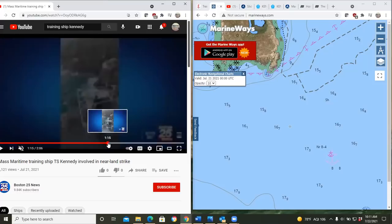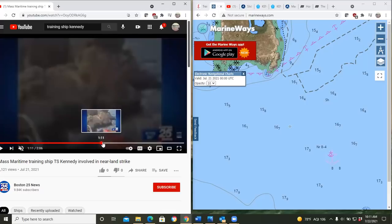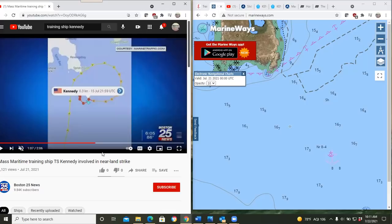But one of the things we do know is that she seemed to be heading right in here. Let's go back here a second. There we go. She's heading right into this little point right here, this little cove, and then she makes the turn. And probably what happened again is she turned too late.